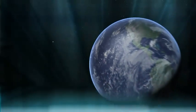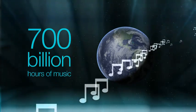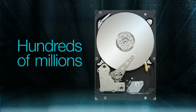Over the next year alone, people and their computers will generate 40 exabytes of new information, the equivalent of 700 billion hours of music, or 13 trillion digital photos. That's a lot of hard drives needed. Hundreds of millions of them.